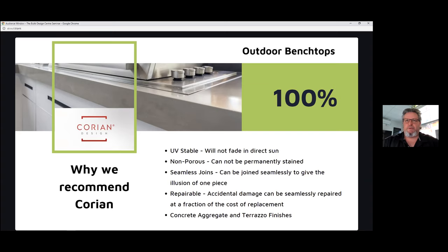It's repairable. Once again, because you've got that seamless ability, if you chip it or damage it in any way, it can be repaired. A piece can be cut out of it, another piece can be glued into it, sanded back, and you've got a brand new bench top at a fraction of the cost of having to replace it. The other one is the finishes that are starting to be developed by these guys. They have some really nice concrete, aggregate and terrazzo finishes now. They're purposely going out and making colours for the outdoor space, which is awesome.